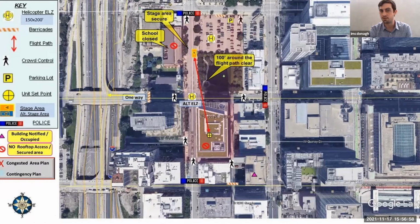One of the challenges we did face, again lucky because of COVID, was right over here, and you'll see in some photos on the next slide, this is a church and a school. It's Old St. Pat's. Luckily enough, the school was closed, so we didn't have to worry about kids being around. That would obviously have been a major hazard.